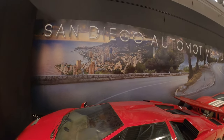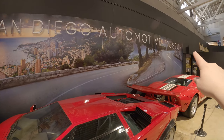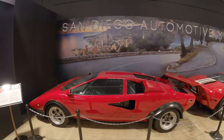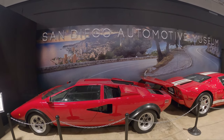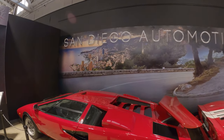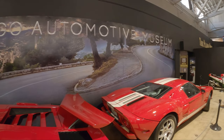So here we are in the museum, and this says San Diego Automotive Museum, and this road right here. Do you know where this road is? This road? Is it actually in San Diego? No, I think this is Italy. You know where this road right here is that comes down winding, and you can see the city over there? You tell me. Tell me where it is. I'm gonna find that road, and then we'll go drive on it together in a future video.